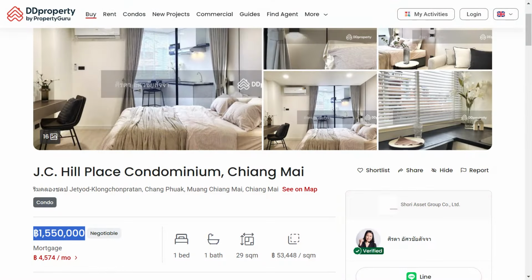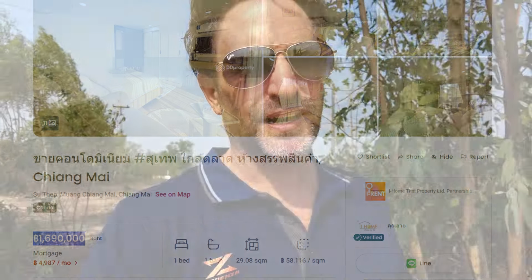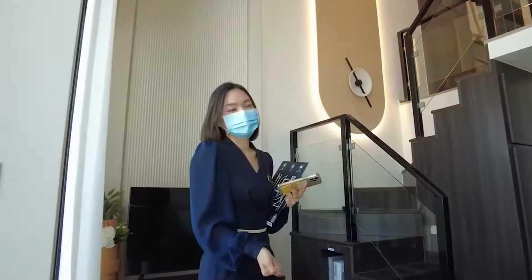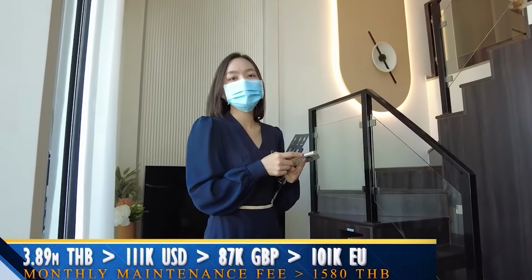So 1.5 million, what would that get you in Chiang Mai? I don't know, maybe a small condo, basic condo. You could probably pay rent on that condo, 10,000 baht a month. In Bangkok, well, the same area where my wife's from, we saw some condos there for about 3-4 million baht for a 25 square meter condo.